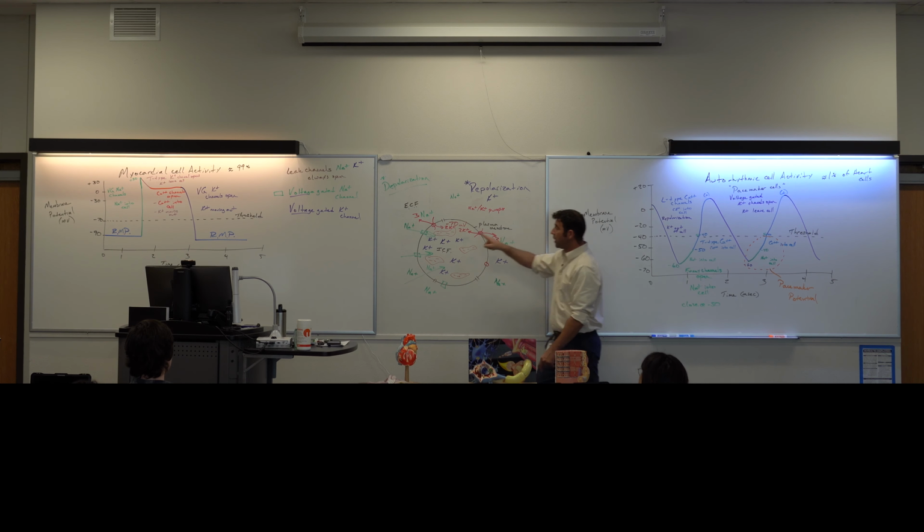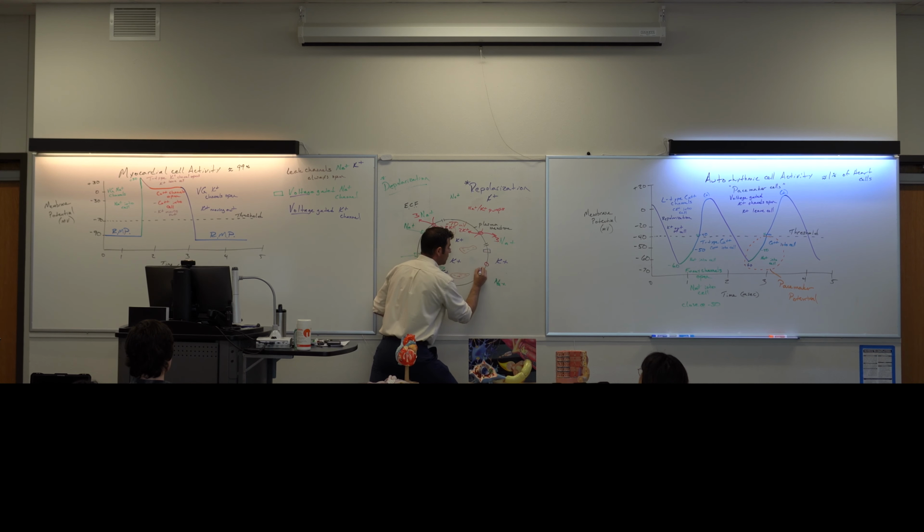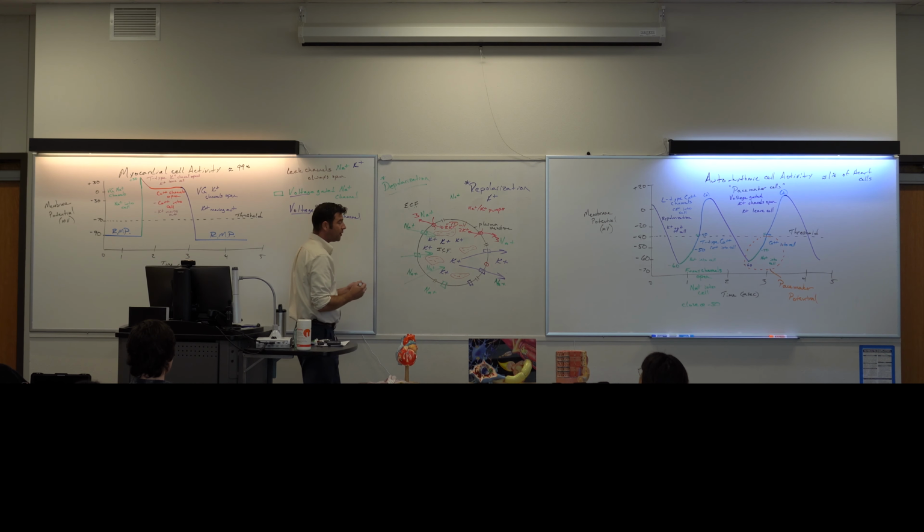So when these voltage-gated potassium channels open up, well, we have a concentration gradient where potassium would want to leave the cell and go down its concentration gradient. But if you notice, potassium is going to have to leave those negative charges. It likes those negative charges.